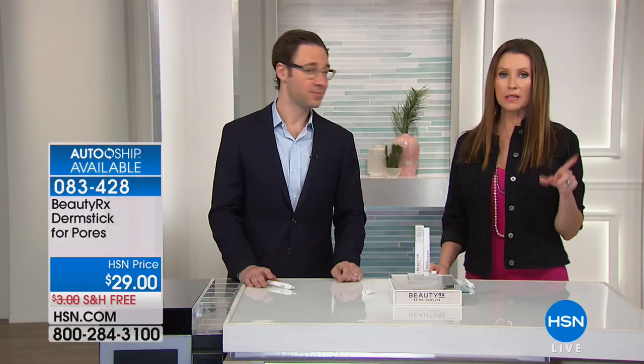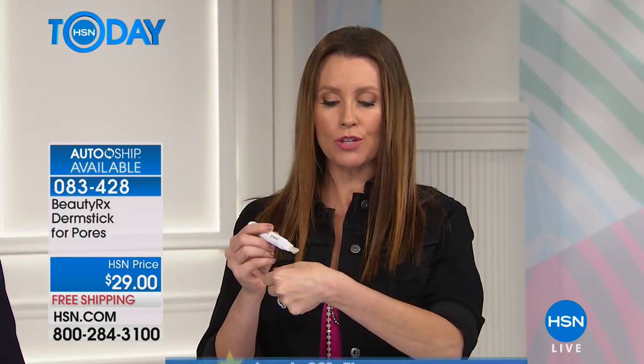Okay, and I want to clarify this because we have lots of different great products. Some are instant temporary results. This is actually a pore treatment. This is not a silicone. This is not a pore filler. This doesn't go on your skin. So when I show it to you, I'm just showing you the texture. I'm not saying, look, it filled the pores on my hand.